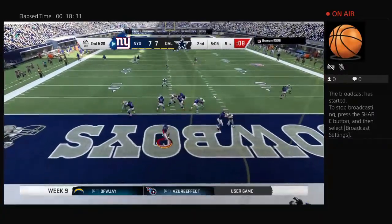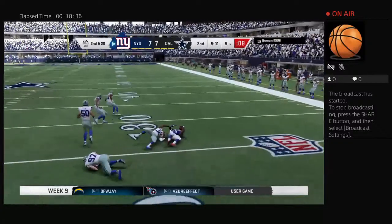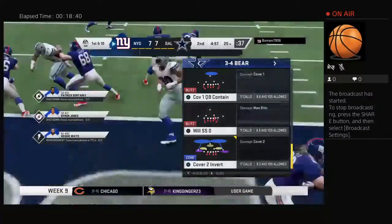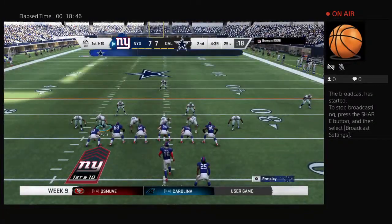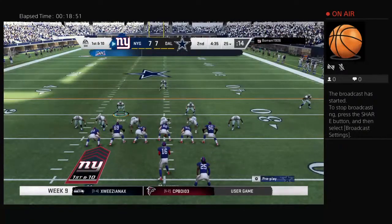Back to throw, Lawrence. He gets it to Gurley, complete, and all the way to the 25 before he's hit and dropped. That one a gain of 20 and a first down. Here we go. Watch the twist. Twist on Travis.